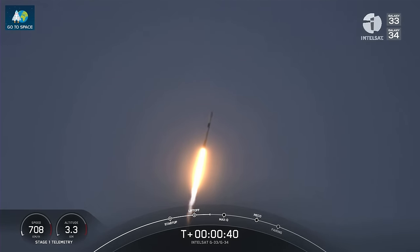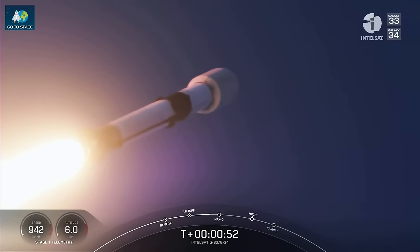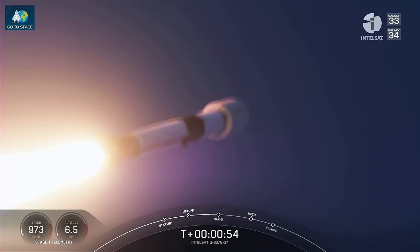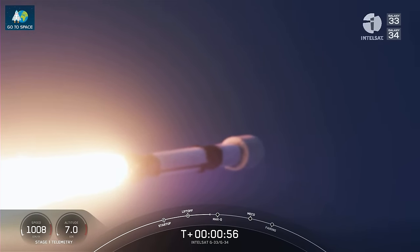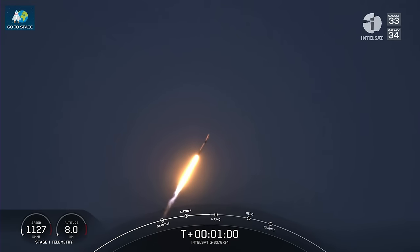T-plus 40 seconds into flight, Falcon 9 successfully lifting off from Pad 40 at the Cape Canaveral Space Force Station, carrying Intelsat's Galaxy 33 and 34 satellites to orbit. Now, during ascent, we have begun tilting the engine, that's technically called gimballing, and we've begun what's called a gravity turn. So we're beginning to move the rocket horizontally. We're still going up, but we're also going horizontally out over the Atlantic. Falcon 9 is supersonic.